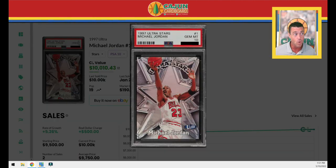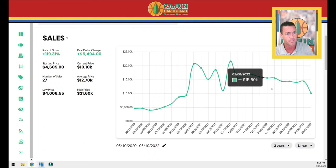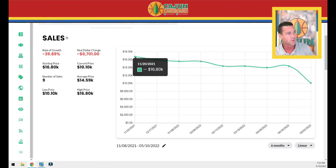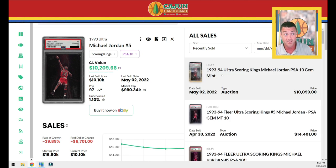It's in the same category as the 1997 Ultra Stars. It's in the same category as the 1993 Scoring Kings, where I'd say the last sale of this card dipped considerably. And look, I'll even pull it up here. You can see if we look at the last 6 months, the card was hovering around 16, 15,000. And then the last one, for whatever reason, was $10,100, and it was on eBay.